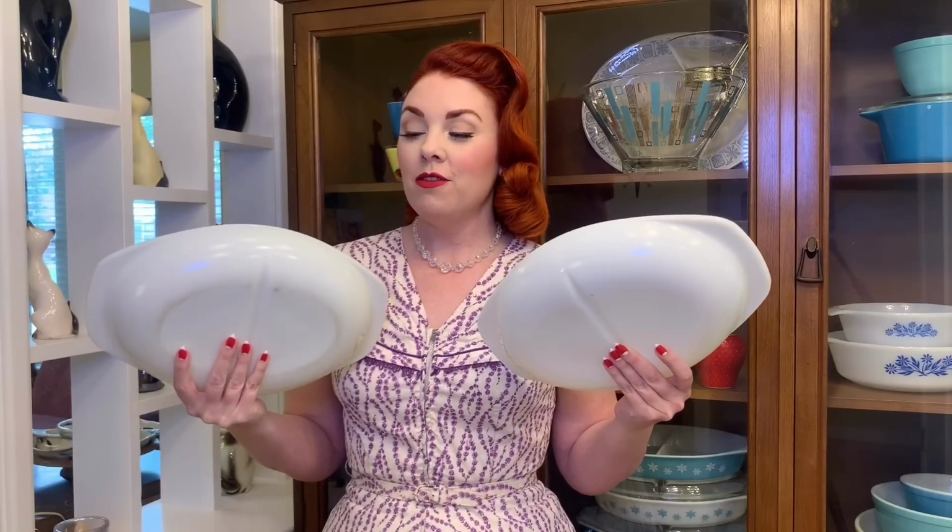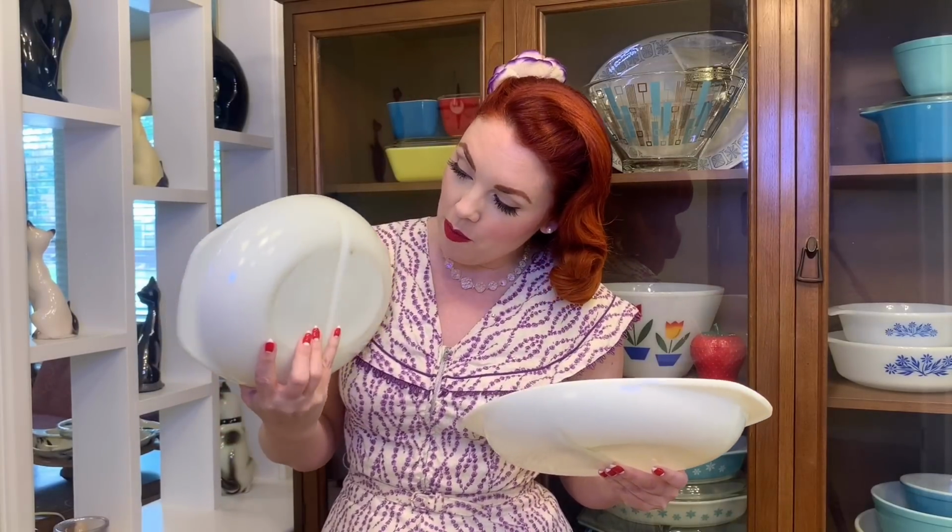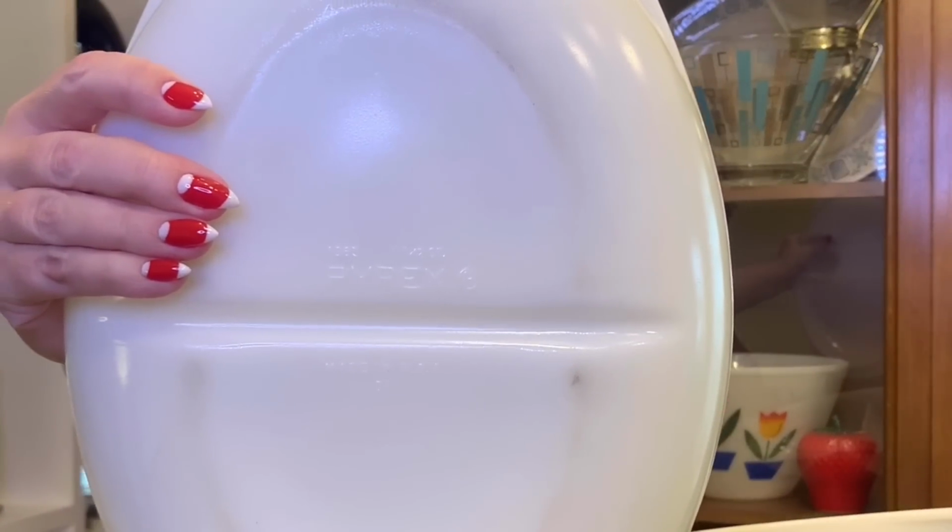So if you might know, I'll show you the bottom so that you can see the numbers, and if you know, let me know. Next up is this chip dip set, and this one is the Golden Grapes, and it was a promo item in 1961.